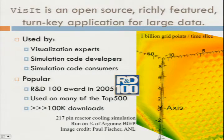And so those use cases, the people who are visualization experts, they make movies, they do communication. The people who are simulation code developers, they're doing confirmation. They want to make sure that their algorithm didn't change anything. And the people who are running the simulations, the people who are out trying to learn something with these simulation tools, these are the people who are trying to get scientific insight, who are trying to understand what the simulation is telling them. So this is quite a large community. This tool has been downloaded, I think, over 200,000 times. And so there's a lot of people who are in this space trying to look at very big data sets.